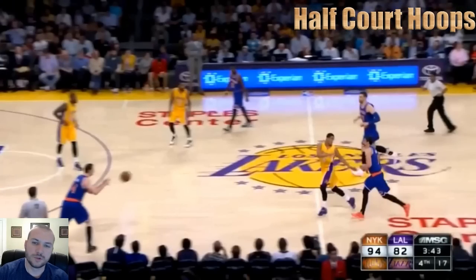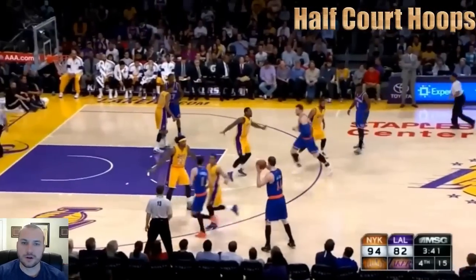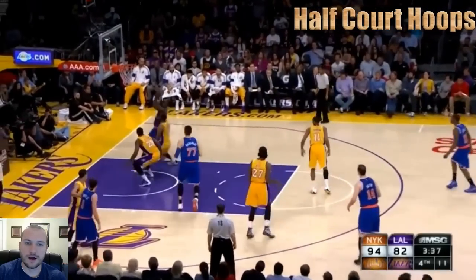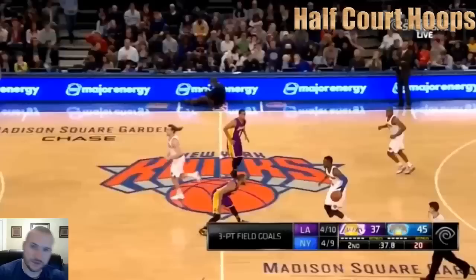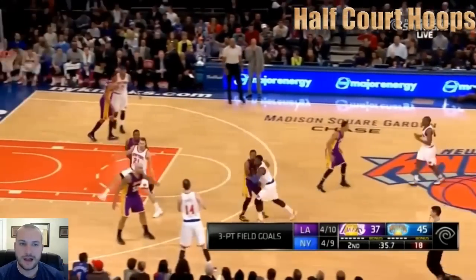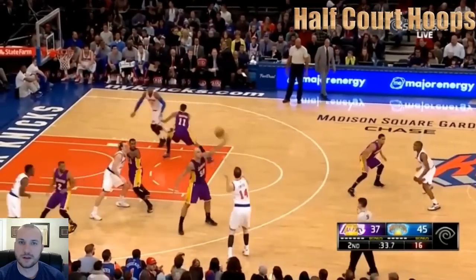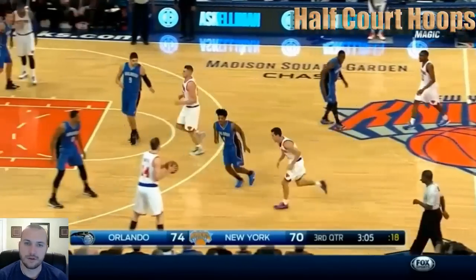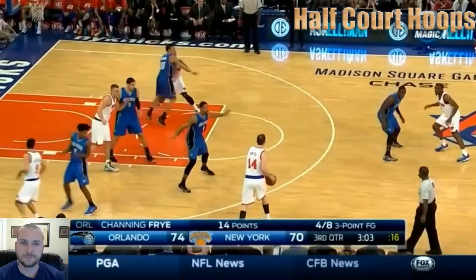Here's a couple different counters that they run out of it. This one is for a little lob. What they do is when the big flashes, he's not open for the blind pig pass, so he just kind of steps up and sends a little brush lob screen for the guard cut off for an alley-oop. So you see here he's not really open, so he just kind of brushes for a lob. And then the next couple ones are Carmelo Anthony is going to flash like he's going to cut to the pinch post and then cuts back door for a nice little lob. Nice little counter that they have built into this.